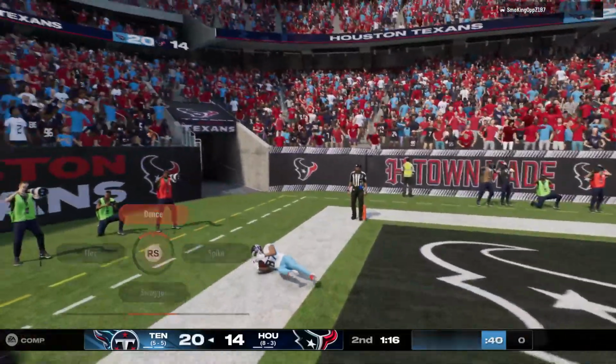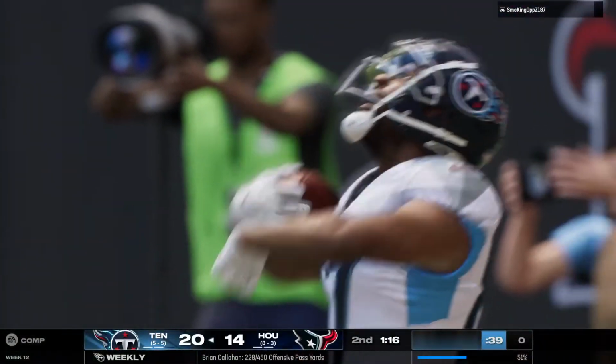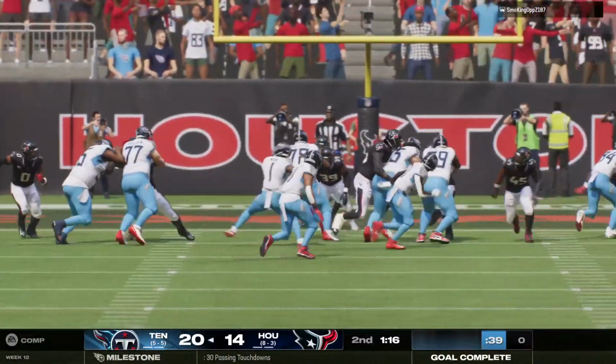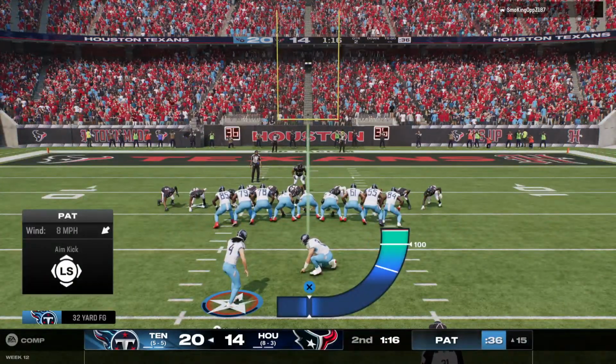Complete on the option. And that's a Tennessee touchdown. And with that score, he's reached a benchmark he's long had his eye on. 30 touchdowns in one season. And he's going to come away pleased with how well he has played to put up that kind of number this year.